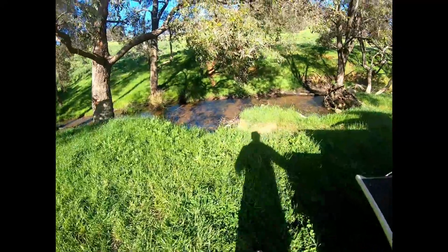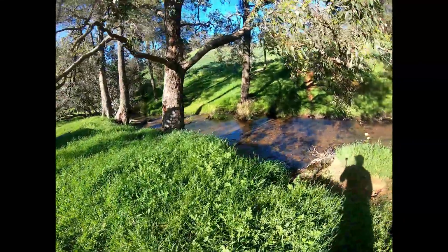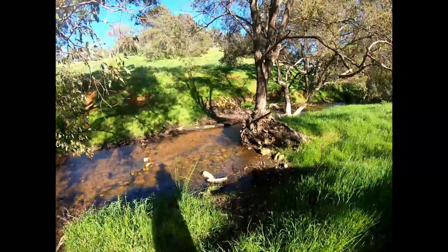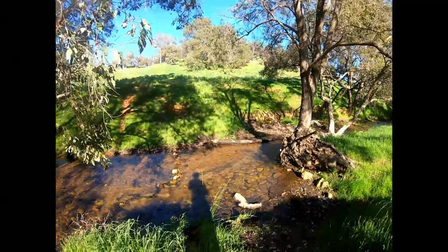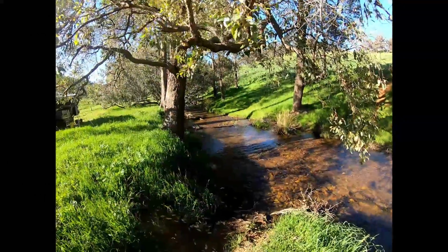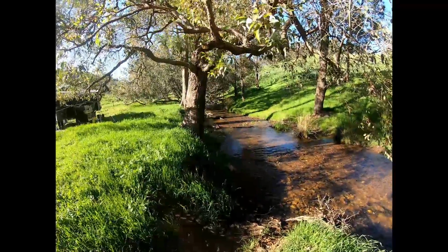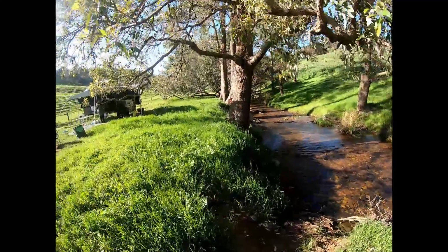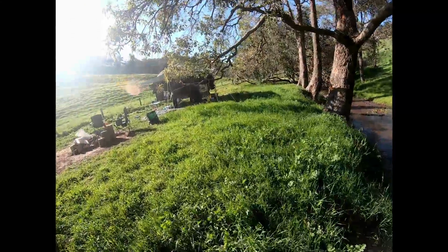And then look, right next to the caravan, Yeti, whatever we're going to call it. Bit windy. We'll go for a bit of a hike later on and see what else we can come up with.